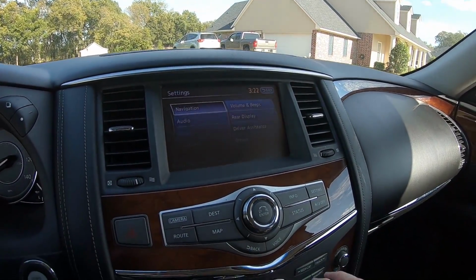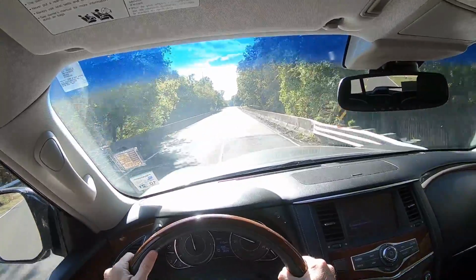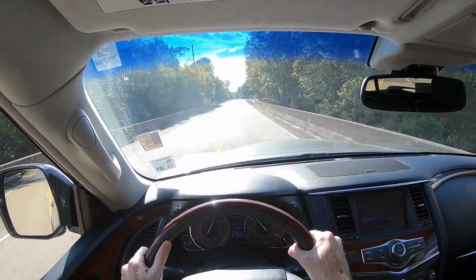I do like the fact that everything is very easy to use here. Okay, guys, as we hop out on the road here, just gonna step on it just a little bit.